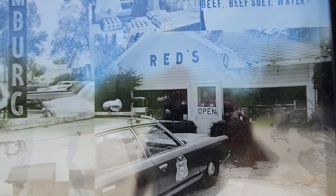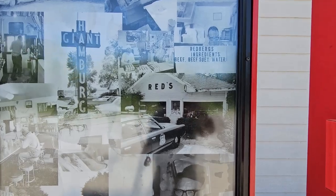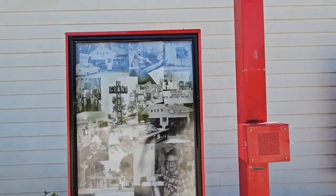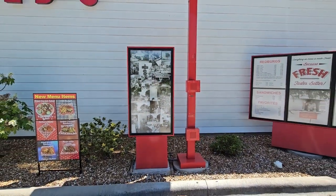There it is. World's first drive-through. Here's a picture of the drive-through window he put in. And there's Red waving at you. That's pretty cool. Great history there. All right, guys, on to the next adventure.